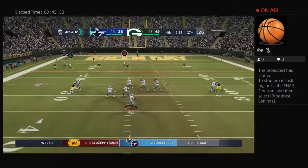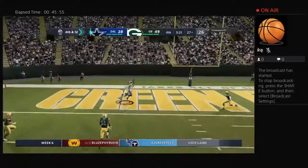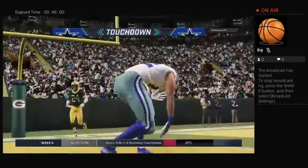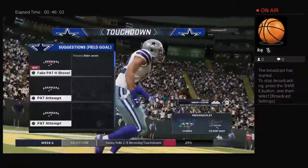The play-action fake. They'll look to throw. He's going to take a shot for the end zone. And he's going to haul that one in one-handed. What a catch for the touchdown.